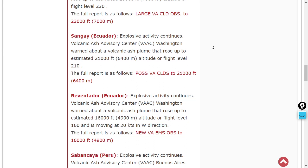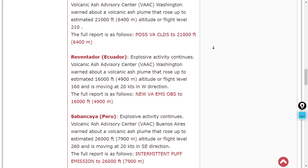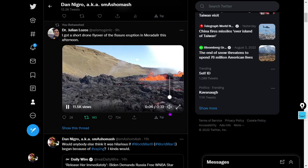16,000-foot ash plume over Reventador as it explodes. Last but not least, Sabancaya exploding, and if you follow us on Twitter, you may see this share.